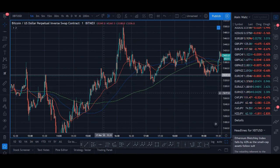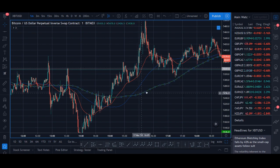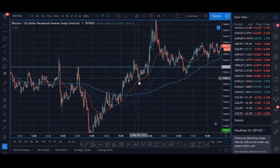This is a really nice setup. Nice trending move up, pull back, touches it, goes away, touches it, goes away. Again, even this one, some people might not take it because it's not broken out, but that is a setup, because you can see it had broken out, pull back.